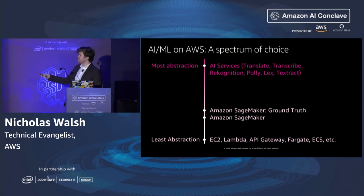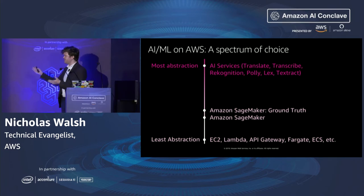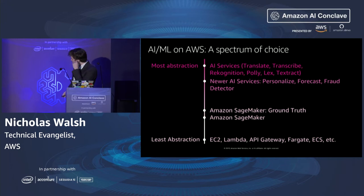But we still see some sort of gap between off-the-shelf models and customers who really want to train their own models, typically on their own data. And we see this over some of the newer AI services. Fraud Detector is one that has launched at this reInvent, but even as far back as last reInvent, we've launched Personalize, we've launched Forecast.